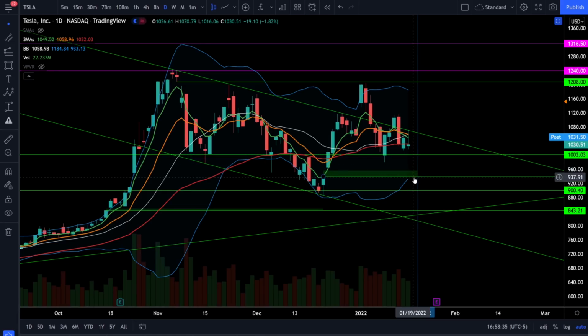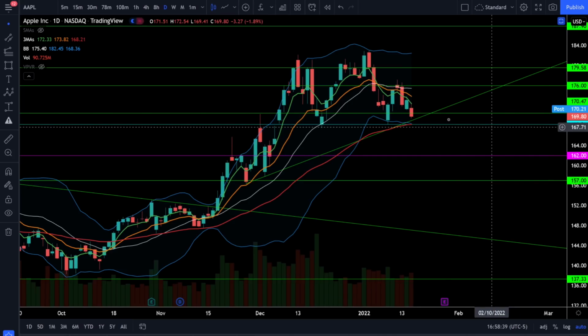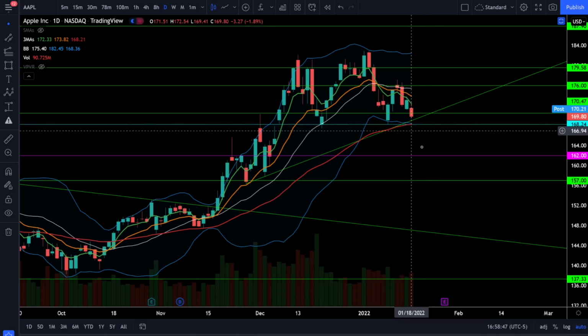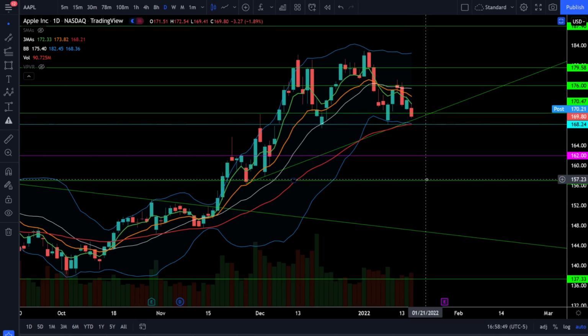below at 939. On Apple stock, we were down 1.89% today, and we see Apple stock is starting to trend back down to this critical support level at 168. Remember, if Apple breaks below 168, you're looking for a price target at 162 and then 157.